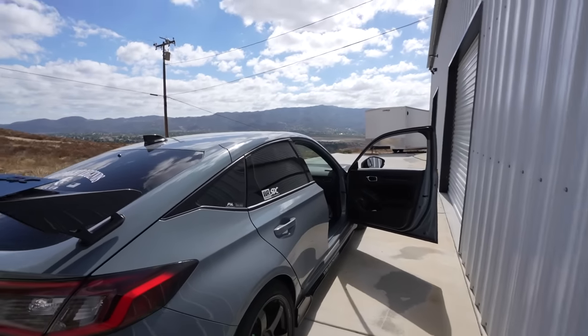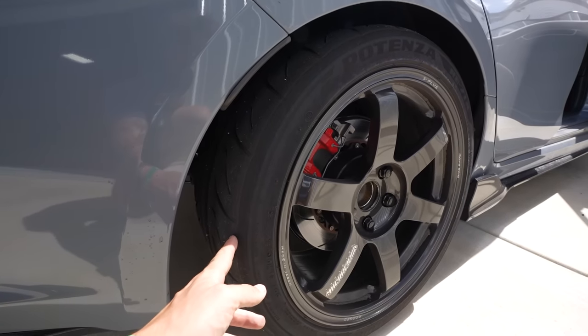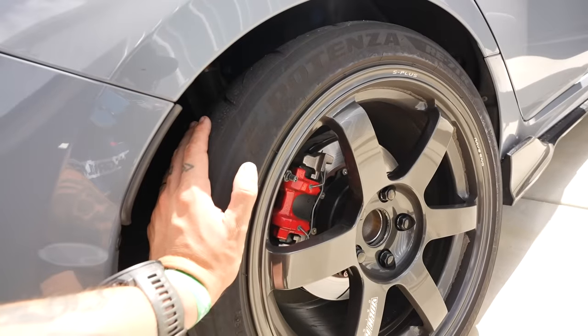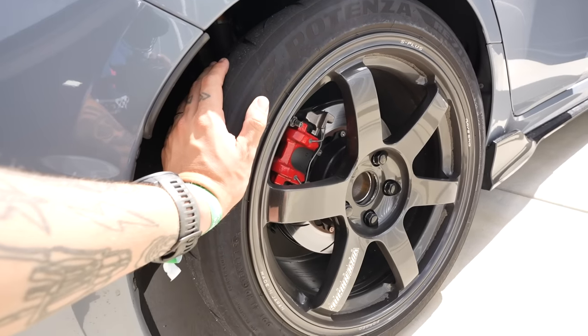Also, the fact that we're on old Potenza RE71Rs, I think this is its second or third track day on these, not even the new RSs, just the old Rs. We were able to consistently run 203s, 202s, and ended up winning with a 202.35, which is pretty incredible. For a track that we haven't been to in years, plus never done the counterclockwise, I am super freaking proud of this.